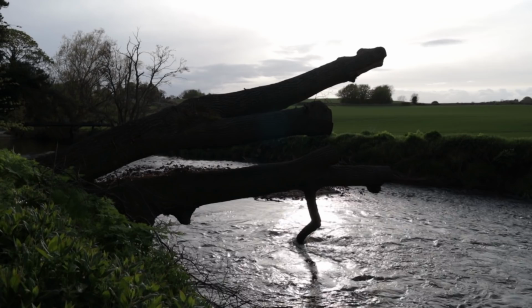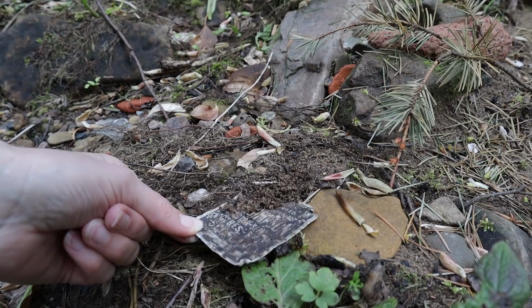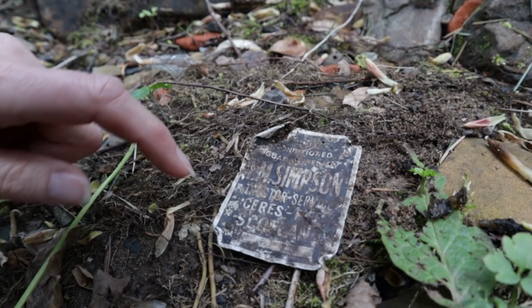Piece of metal, let's have a look at it. I saw it has a bit of writing on it. Let's see if we can get it out from underneath the root. Okay. There we are. Oh, something. Can you read that? I'm going to move this bladed glass. Says something, condition guaranteed, Simpson. Maybe Inspector Service, Ceres, Scotland. So that's really cool. Okay, so we can take that.